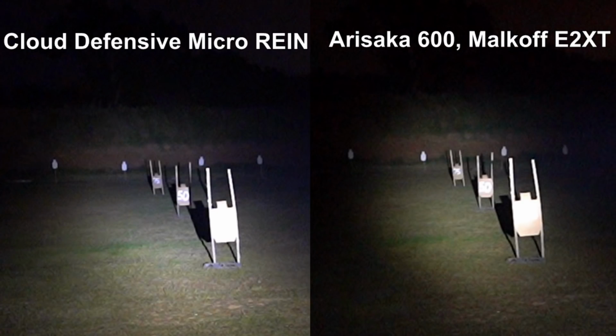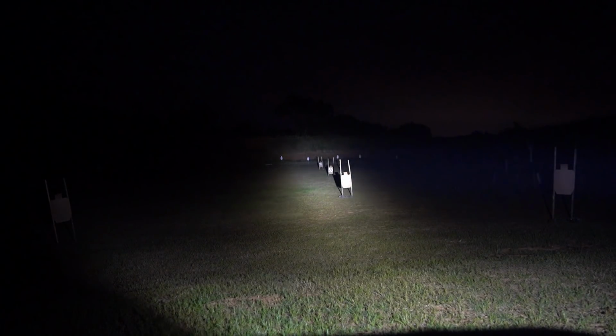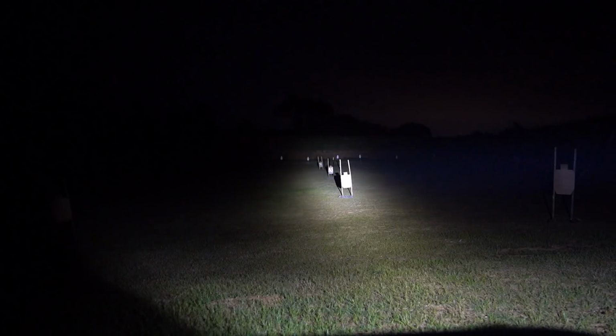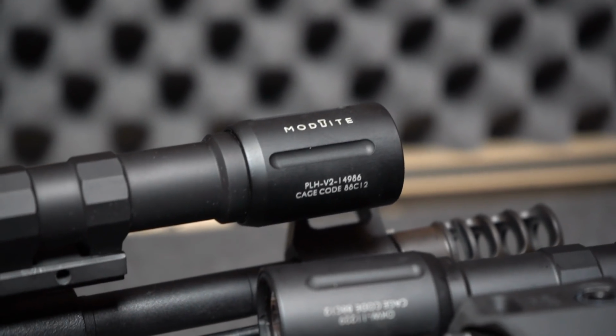You'll notice the crisp illumination on the targets out at 100 meters, in line with the same power on those targets we got out of the Arisaka Malkoff head combination. However, the spill is much greater than on that device, allowing us to get decent visibility of the peripheral close targets. Less effective in spill compared to the dual fuel, but similar with much greater long-range intensity. Anecdotally, the REIN tends to throw a warmer light than most of the modern LED heads we've tested.